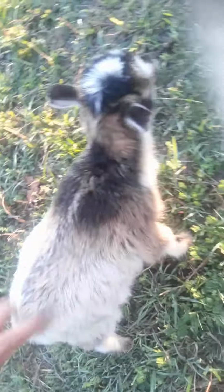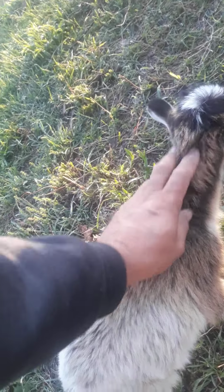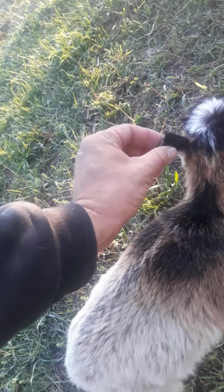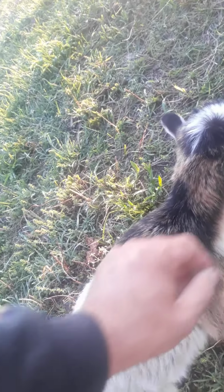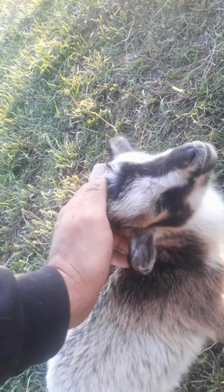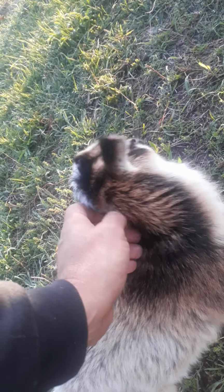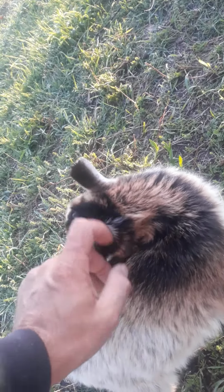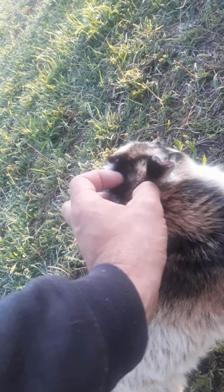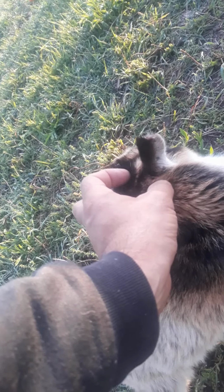Little Trigger. He lost part of his ear. I'm not sure what that's all about. I gotta look into that. But it was kind of like dry rot or something. I don't know. What happened to your ears? He's like, don't stop scratching. I like scratchies.